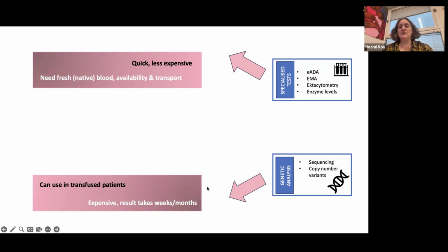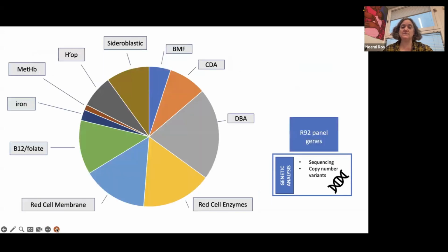On the other hand, going straight to genetics, we can use it in transfused patients. It doesn't really matter how you transport the sample, because the DNA is going to be quite stable in white cells, but it is more expensive and it can take weeks or even months to get the results. So here in the UK, we do a targeted panel called the R92 panel. It's got about 100 genes.